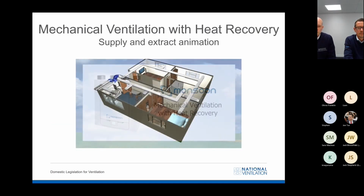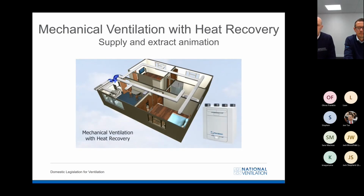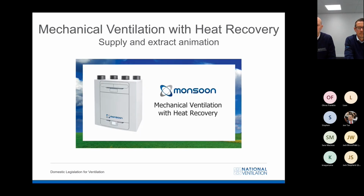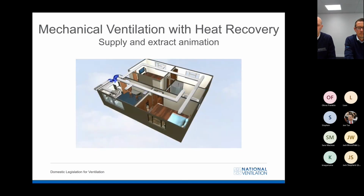Unlike intermittent extract and continuous mechanical extract, background ventilators are not required. Stale and moist air is removed from the wet rooms via the ductwork, which is then extracted to the outside. Simultaneously, fresh air is drawn from the outside, passes through the heat exchanger where it recovers the energy, and is then supplied to the habitable rooms.